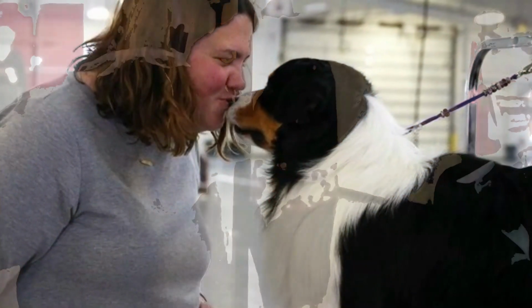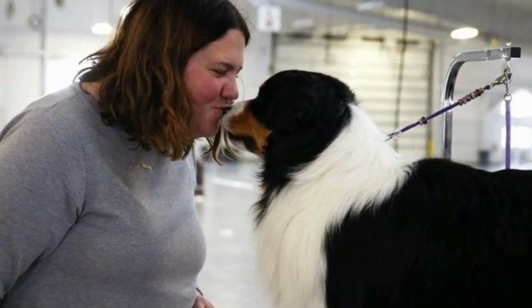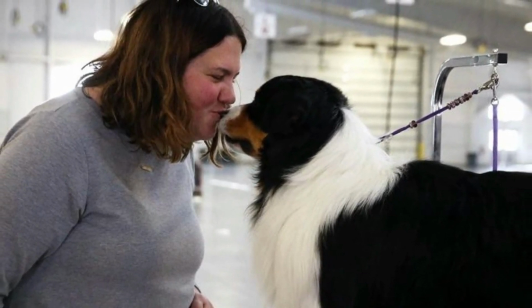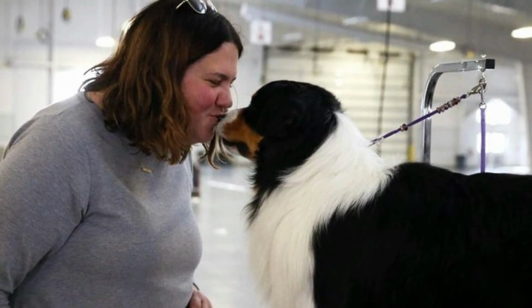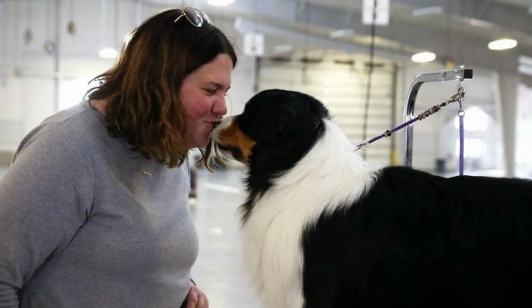Number 18. The hobby isn't easy on the handler. Many career dog handlers complain of hip and knee problems due to the grueling schedule and physical demands during show season. Most of them claim it's 100% worth it.